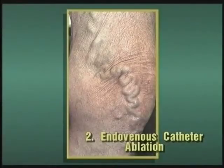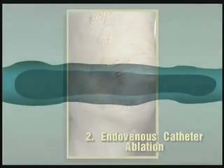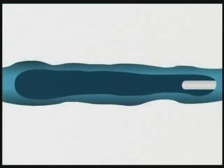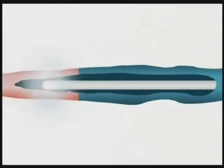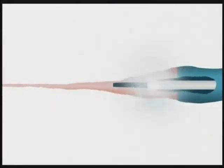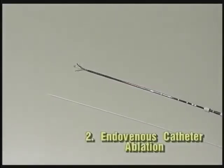sclerosing solution. Bulging varicose veins can also be successfully treated by a procedure called endovenous catheter ablation. This innovative technique closes the vein from the inside. Under local anesthesia, a thin catheter is inserted into the abnormal vein through a small skin opening. Energy delivered through the catheter causes the vein to collapse and seal shut. Several different catheters are available in order to meet the needs of different patients.